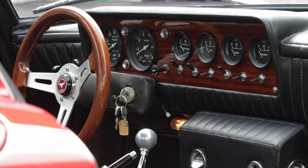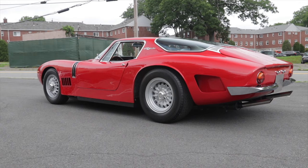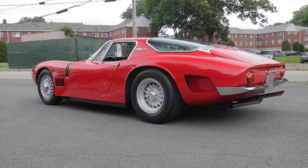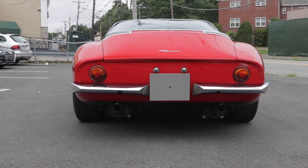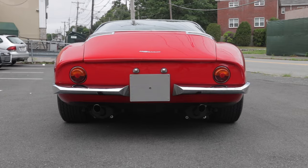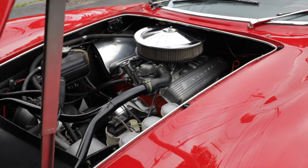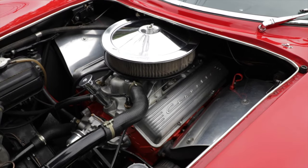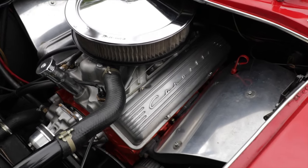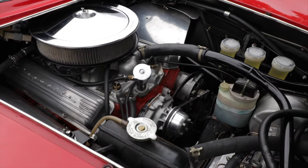Like all great sports cars, the Bizzarrini was designed for racing first. The Bizzarrini Grifo won its class at Le Mans in 1965, and Bruce Meyer owns the very car that crossed the finish line. But unlike the exotic V12 powertrains of the Lamborghini and the Ferrari, the Bizzarrini derives its grunt from a Corvette engine. Yes, a small block 327 cubic inch Chevy V8 mated to a BorgWarner 4-speed gearbox.